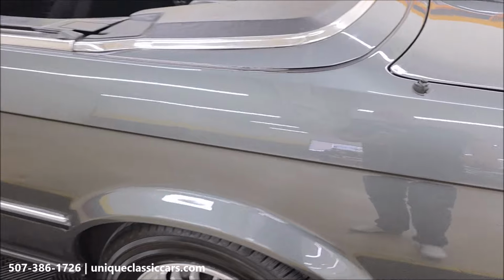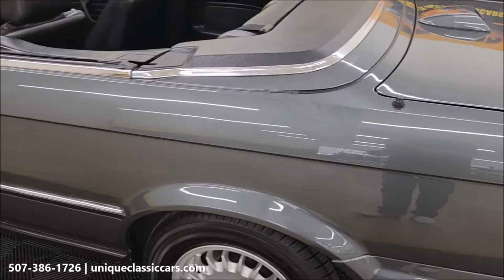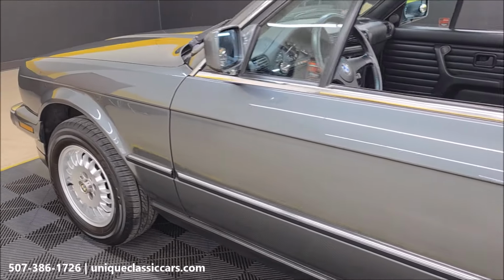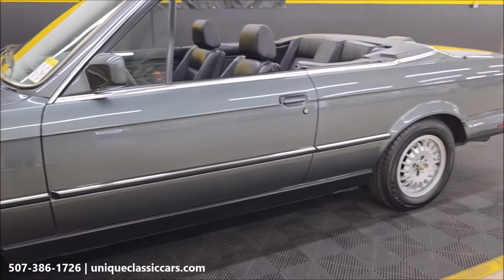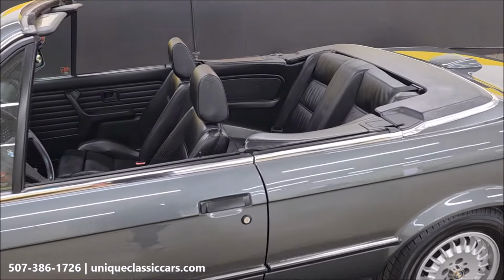Didn't notice a little trim piece around that antenna. It's missing. Nothing that's going to impede how it functions. Once again, nice shine.